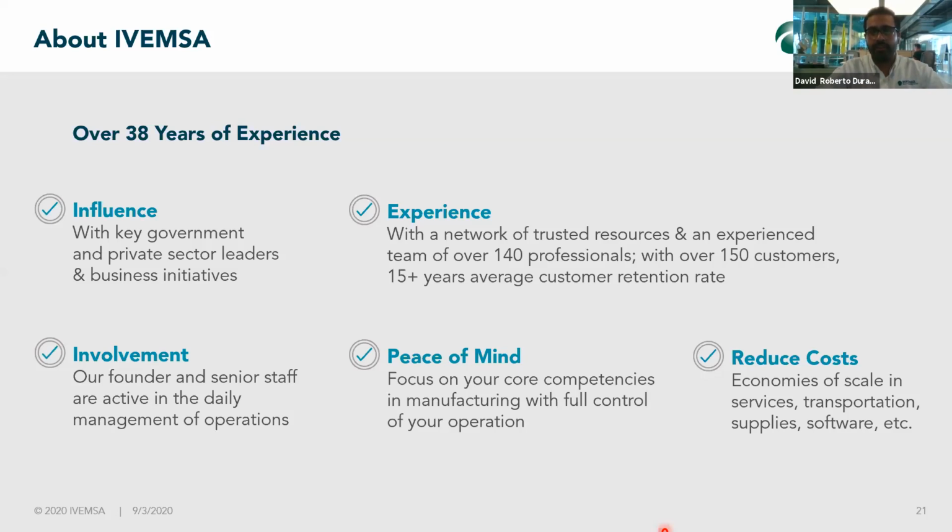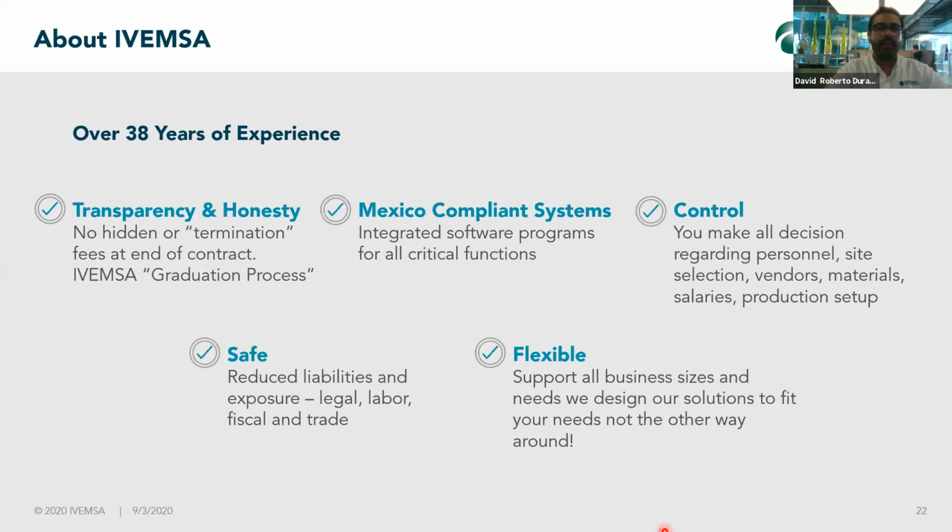Our main goal is to give you peace of mind so you can concentrate on your core business, your core competence, when you are operating in Mexico, and leave the rest to us. With us, there are extremely interesting economies of scale that will give you the best deal possible and the most savings possible while operating in Mexico. We are very transparent and honest.